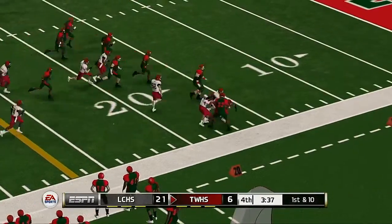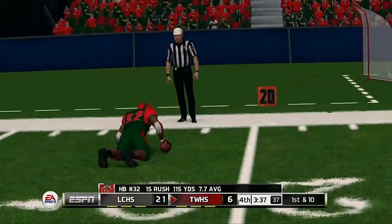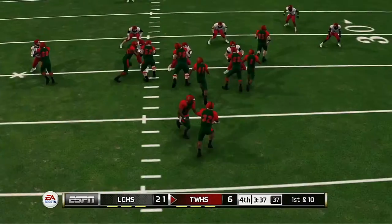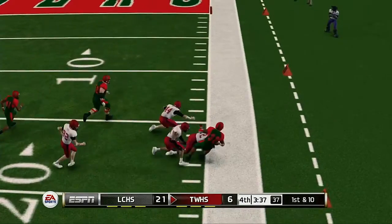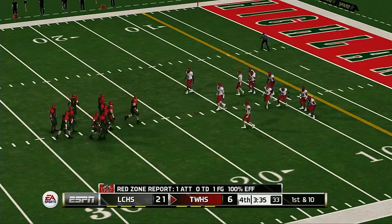Corner. He's pushed out of bounds at the 17-yard line. They've obviously found a formula for moving the ball against this defense. Let's see if any adjustments are made before their backs are really against the wall. From the 17-yard line, first down.